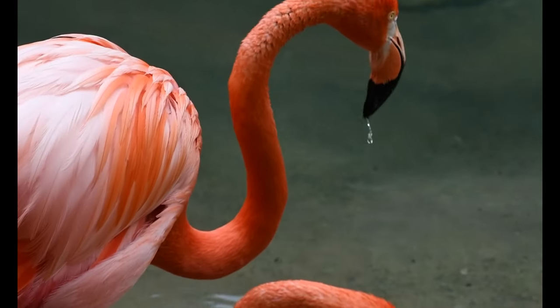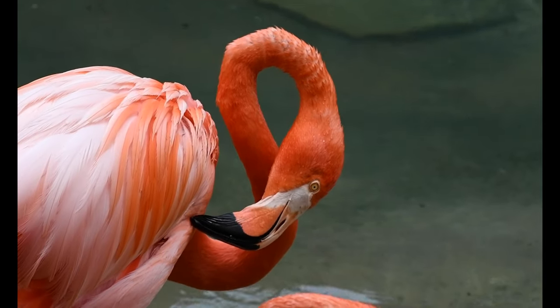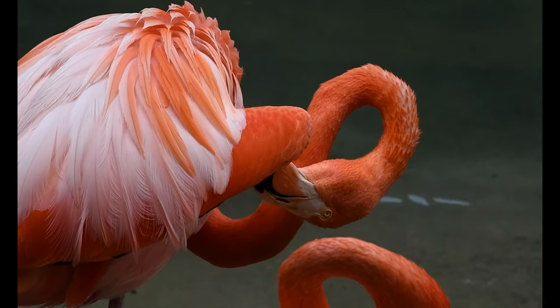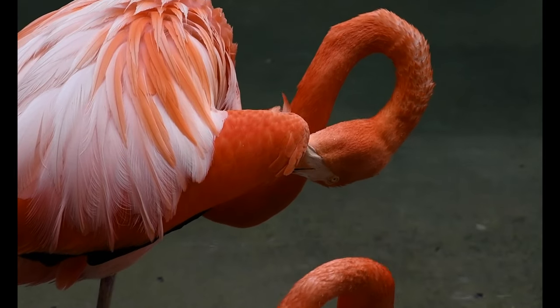Number 1. Flamingo nests are made of mud. A flamingo's nest looks like a mini mud volcano, with room for one large egg. Flamingos are monogamous, and mom and dad are team players. Both help to build the nest and incubate the egg.